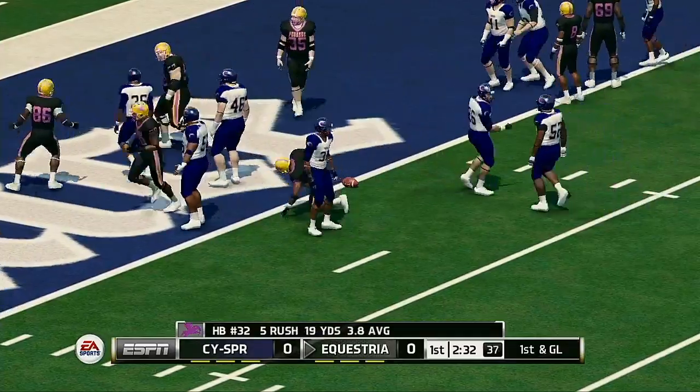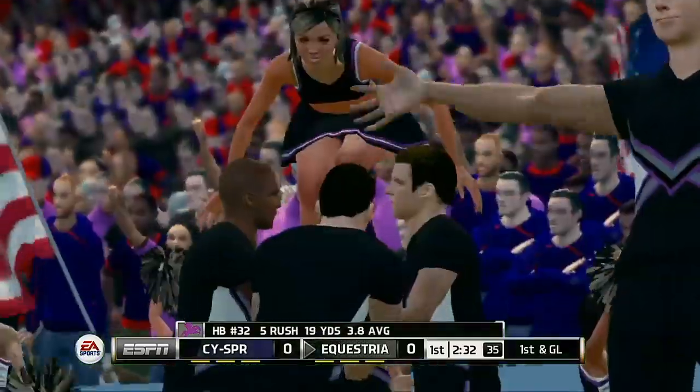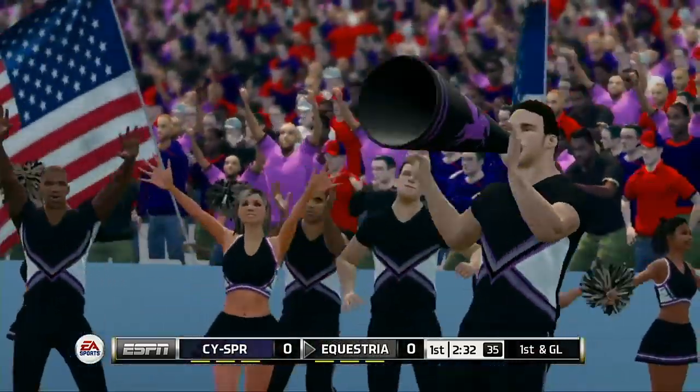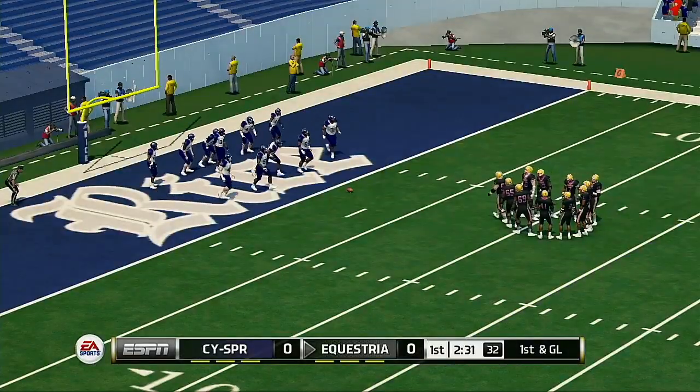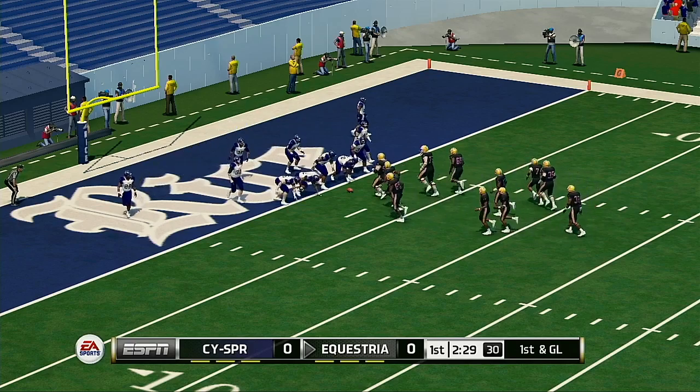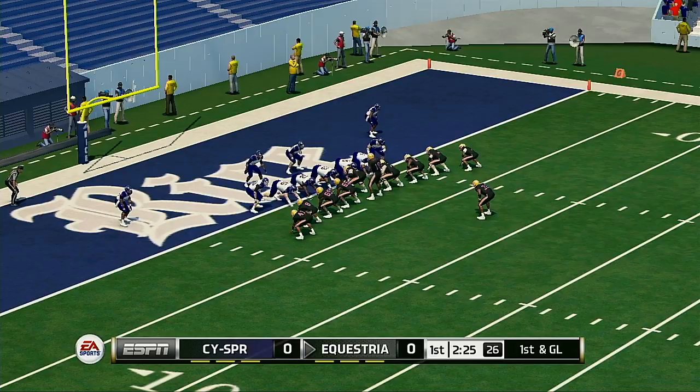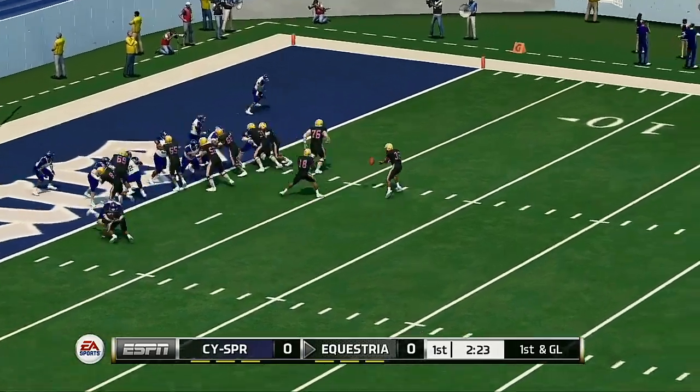Brad, I think offensive coordinators spend more time focusing on two areas than offense. Third down conversions and red zone offense. Right now, this offensive coordinator has to be really happy with the way this offense is executing on third downs. That's the second time they've been able to get a first down this drive on third down.